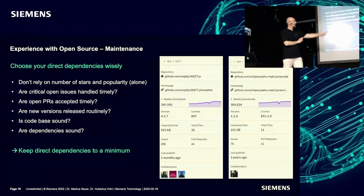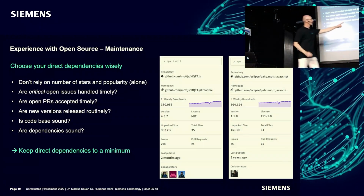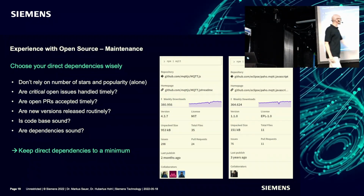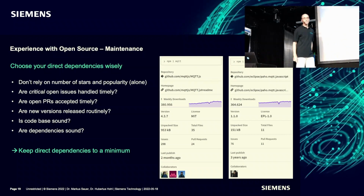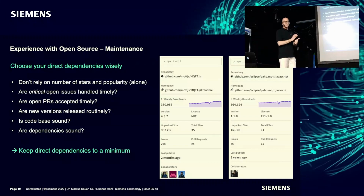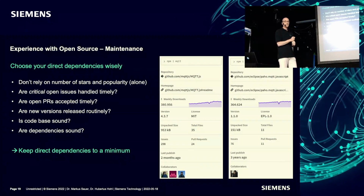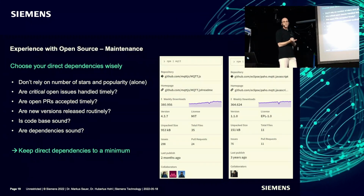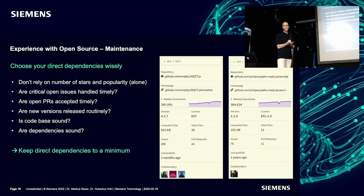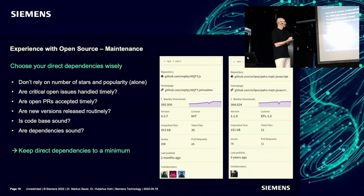Because in this case, 6 years ago, Paho was much more popular regarding downloads and stuff than MQTT.js, because it was hosted by the Eclipse Foundation. And so you should look at the open issues, the critical open issues, not the questions, but really the critical bugs. You should look at pull requests. Are they really handled in a timely manner? You should look at the version publication interval. Is it 1 year, or is it a month or a day?